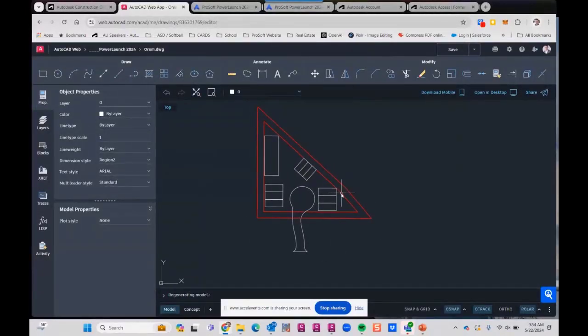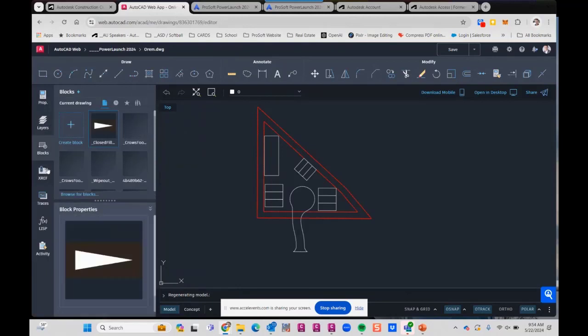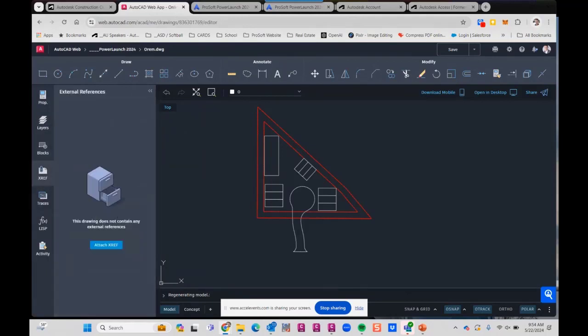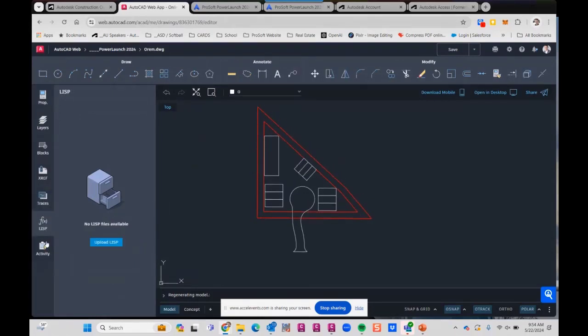So if you have an iPad or something, or even a phone, the mobile app ties directly to this, so you're seeing the same files. It's basically a stripped down version of AutoCAD LT, but it's got all your basic functionality for drawing, annotation, modify tools. It's got layers control. Your blocks are there. XREF management. This one doesn't have any. Traces, which we can talk about another time. New functionality that you can include Lisp routines, if any of you do those.